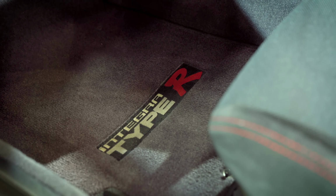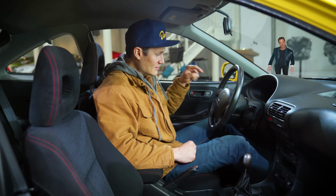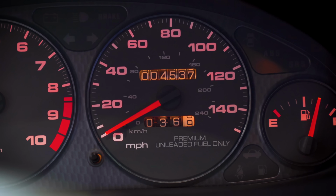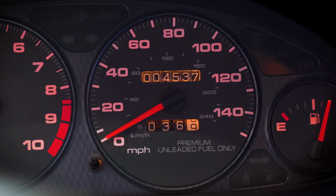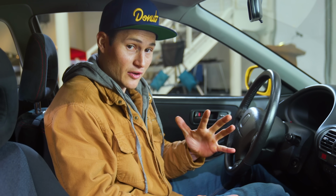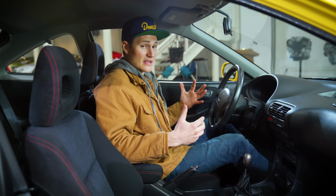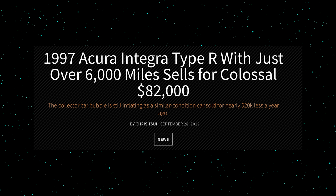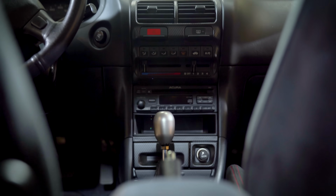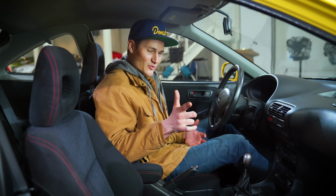Now there's one thing in particular that makes this Type R stand out, and that's the number of miles it has. Right now, as I'm looking at it, it has 4,537 miles. That's it. That's crazy for a 20-year-old car. It's the purest form of a Type R that you could ever possibly get. And like we said at the top, one of these recently sold for $82,000. And also, what's great is how it sounds when we start it up.